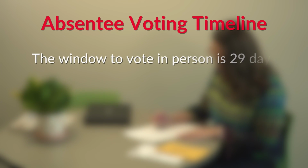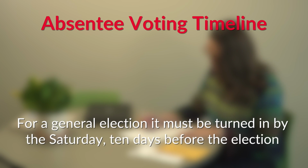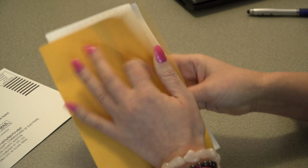Another change coming in 2018 is a shorter window for absentee voting. The number of days to vote absentee in person is now 29 days, which is condensed from the previous 40-day window. And if you're requesting to receive your ballot by mail, the request form must be received by the county auditor's office by the Friday 11 days before the election. When the request is for a general election, it must be turned in by the Saturday 10 days before the election. So it's important to be aware of the deadlines to get registered and take advantage of absentee voting.